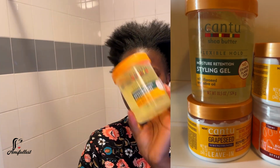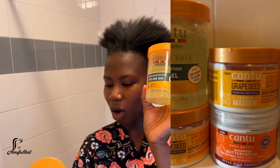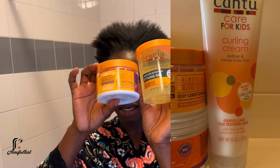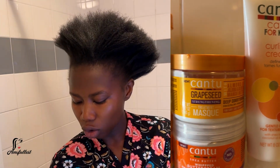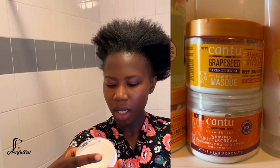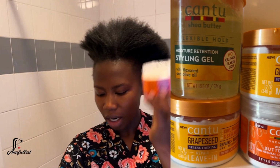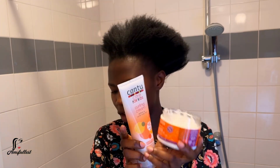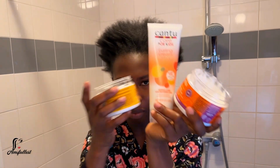So I picked up their styling gel. I picked up their hair mask, deep conditioner. It's a mask. I really love this one. And I also picked up their whip shea butter cream. I also love this one, and I also picked up their leave-in conditioner. I love this one, and I also picked up their kids curly cream. I love this. So I picked up a bunch of products from the TK Maxx.